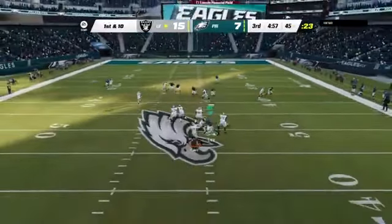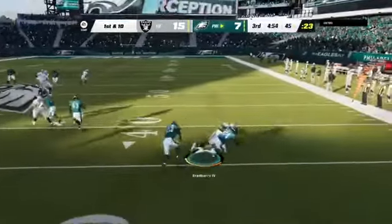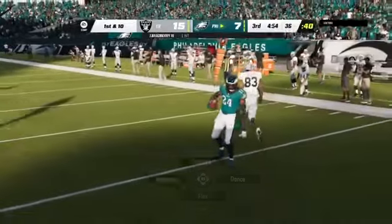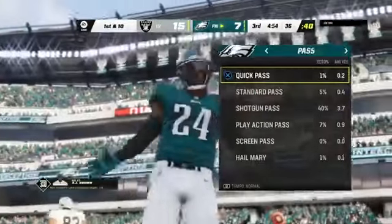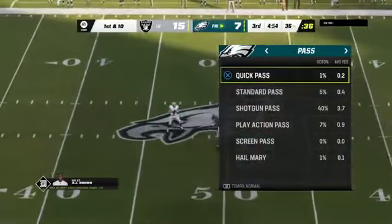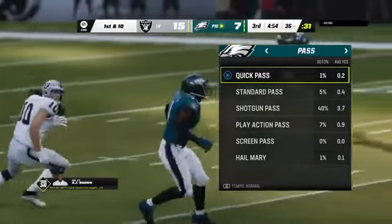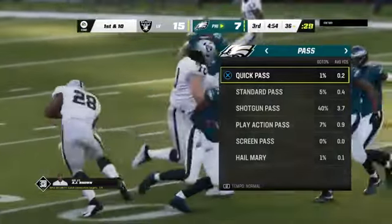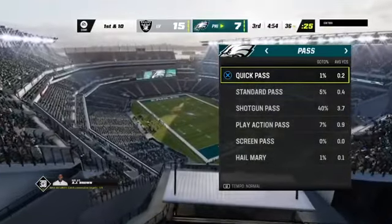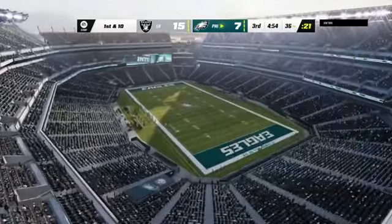On 1st down, Carr. Into heavy traffic, and it's intercepted. Picked up by James Bradbury. And the Eagles are going to get it back here just past the 35. That is just what this defense was hoping for, an interception on the opening possession of this 3rd quarter. Obviously didn't want to surrender a touchdown and fall even farther behind. And we've gotten to know this team a little bit, haven't we? Couldn't you just see their defensive leaders telling the offensive guys, telling the quarterback, don't worry, we got you to start things off. You take it from there.